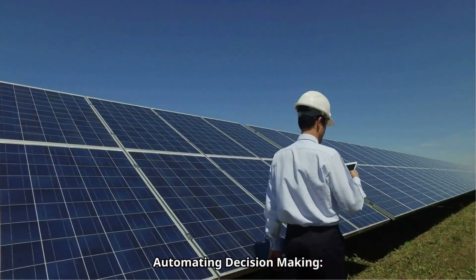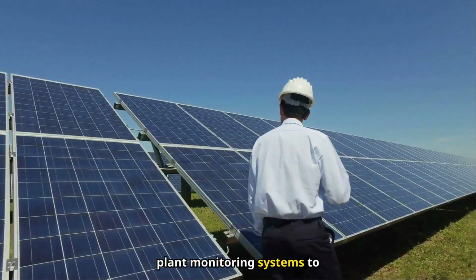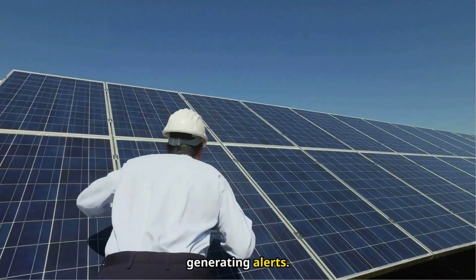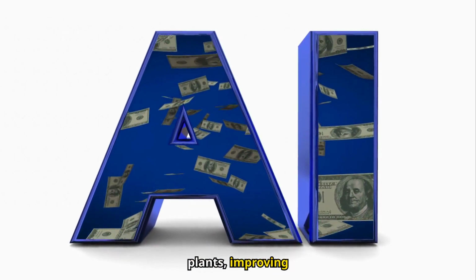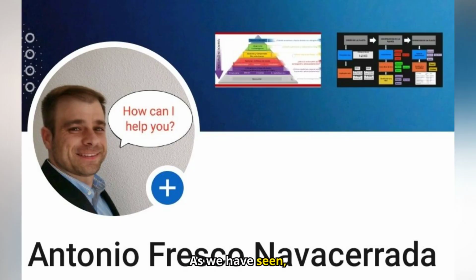Automating decision-making. Once trained, models can be integrated into plant monitoring systems to automate decision-making, such as adjusting panels or generating alerts. With the right infrastructure, AI can transform the way we operate our solar plants, improving efficiency and reducing operating costs. As we have seen, machine learning and deep learning are key technologies to optimize the operations and maintenance of photovoltaic plants.